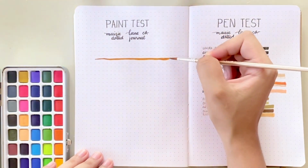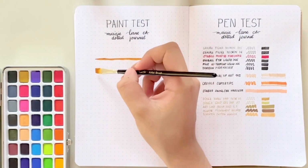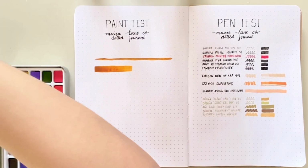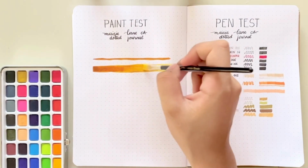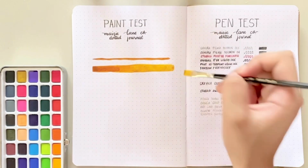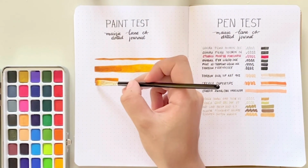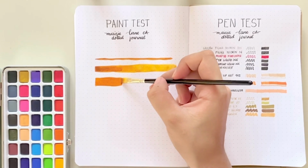I'm testing both watercolor and gouache. I'm doing 3 tests for watercolor. First is with minimum amount of water. Then I blended 2 colors with a fair amount of water. And lastly, a gradient from opaque to almost transparent by using more water as I go through.